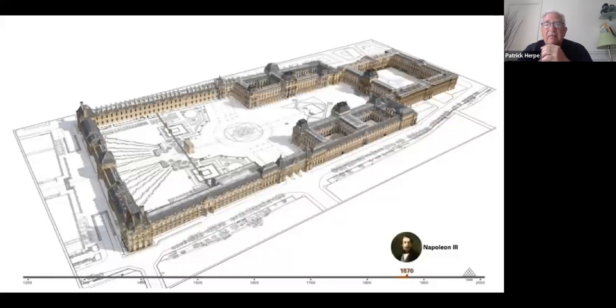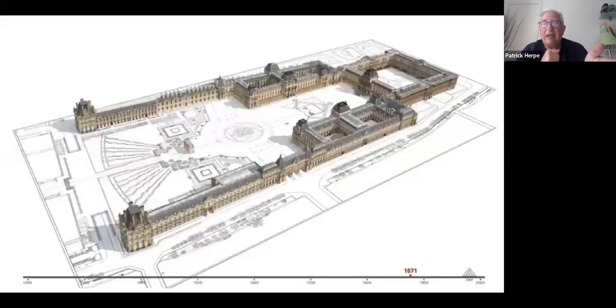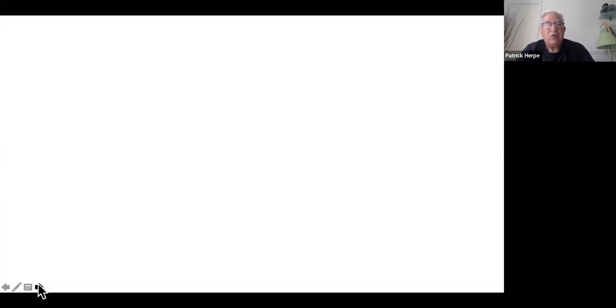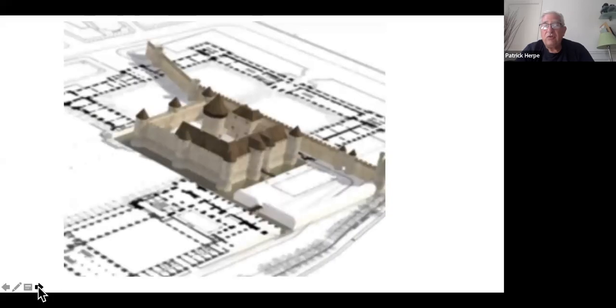And you see how it is. But 1 year later, we have a revolution, the Commune in Paris, and the Communards, the revolutionaries, are going to destroy the palace built by Catherine de' Medici, the Tuileries Palace. So this is how you see the Louvre today, plus, of course, the pyramid, which was built in 1989 for the 200th anniversary of the French Revolution. And that's it. So I just wanted to show you that to give you a short introduction visually.